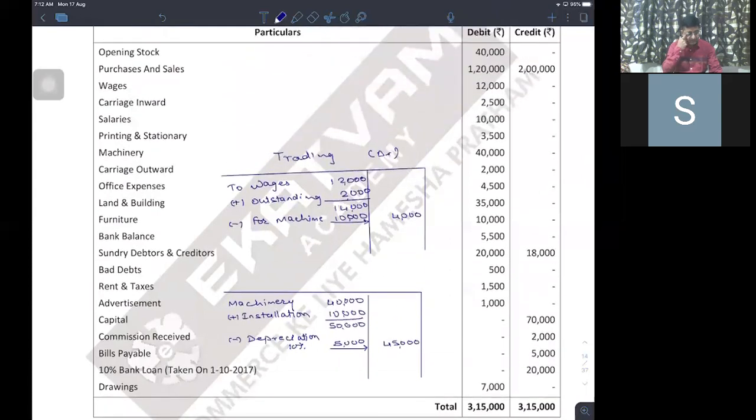Opening stock, purchases and sales. Opening stock trading account debit side, purchases trading account debit side, sales trading account credit side. Wages we already talked about. Carriage inward trading account debit side. Salaries P&L account debit side. We already talked about, in fact. Printing and stationery P&L account debit side. Machinery we have already discussed. Carriage outward P&L account debit side. Office expenses P&L account debit side. Land and building balance sheet asset side, rupees 35,000.